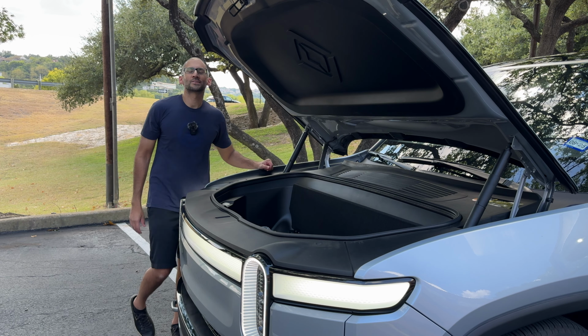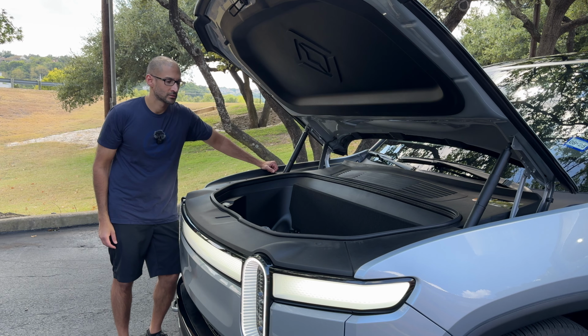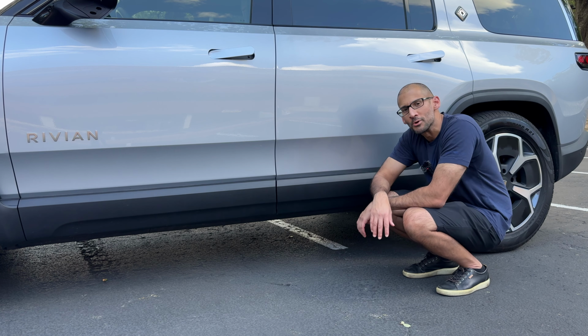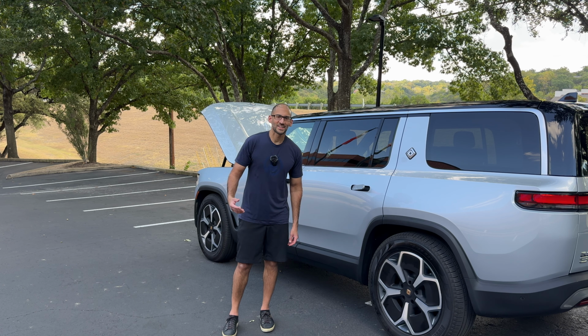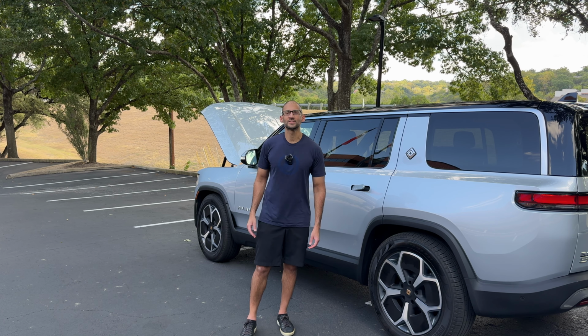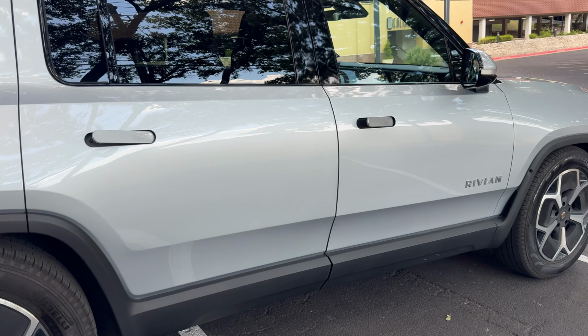This R1S comes with over 500 horsepower and this is powered by a bunch of batteries. This is the dual motor variant, so you get 533 horsepower, 610 pound-feet of torque. But since Tesla started the trend with the Plaid with over 1,000 horsepower, so does this. It comes with the quad motor variant that can give you over 1,000 horsepower, 0 to 60 in 3 seconds. I love horsepower wars. With electric vehicles, you can never have too much power.